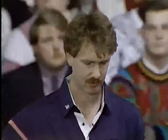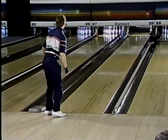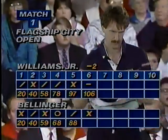Well, Chris, we have seen the man who has been voted the best spare shooter on tour miss spares this year in the championship round. He missed one in one of the first 2 appearances he had out on the West Coast in California, and once again he slides by the 10-pin. Opens the door up for Bellinger. He would have had Bellinger down by 10. Now it's Bellinger up by 2. Let's see if Walter Ray can come back.